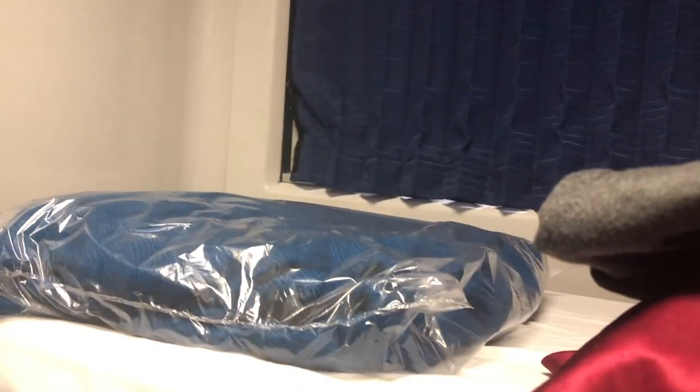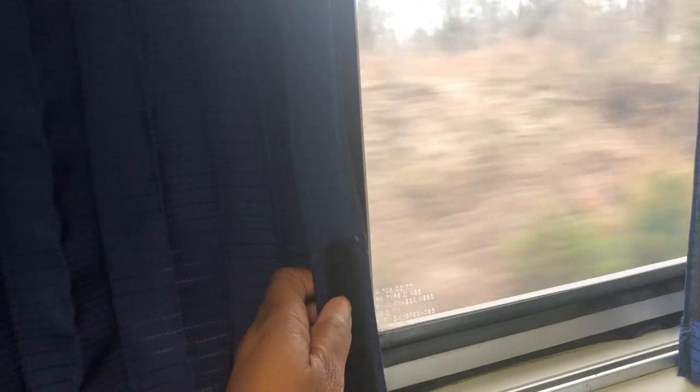And then here is the second bed up here. So you can kind of see, they give you two pillows. And this is Tyler's hoodie for today. And then the blankets actually come bagged up. And here's the curtains for up here. And then you can open it up for extra light for the person that's up here. If you like to keep it dark, they have the Velcro to keep it stuck.